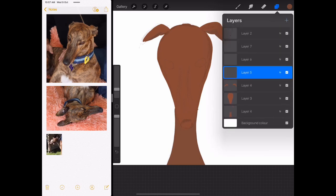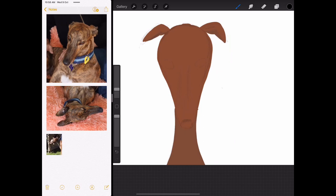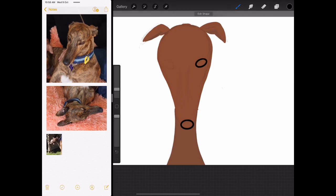So now we do more layers, because every new feature of the drawing has its own layer. So we are coming to the black layer, which is the eyes and the nose. And here you can use the edit shape tool, the automatic adding out of a shape, which is great.